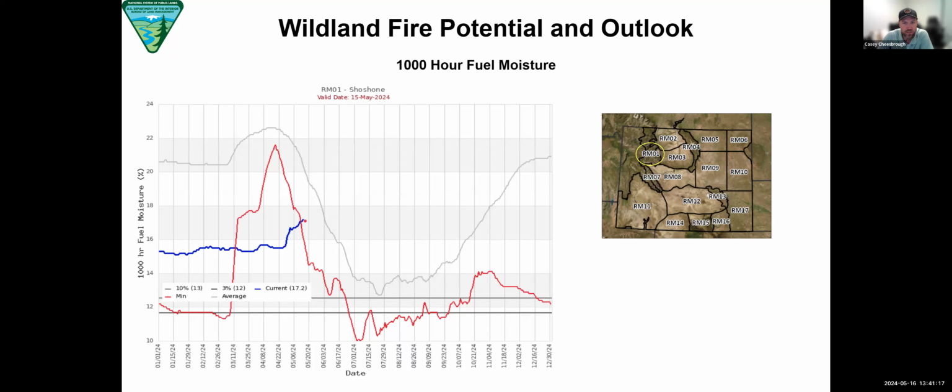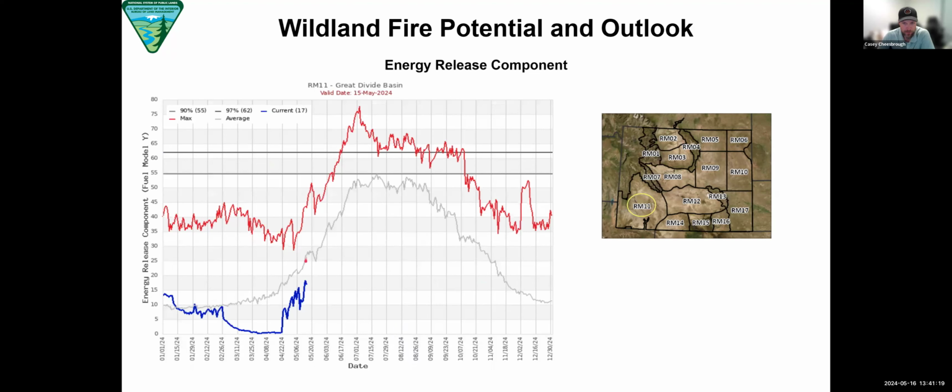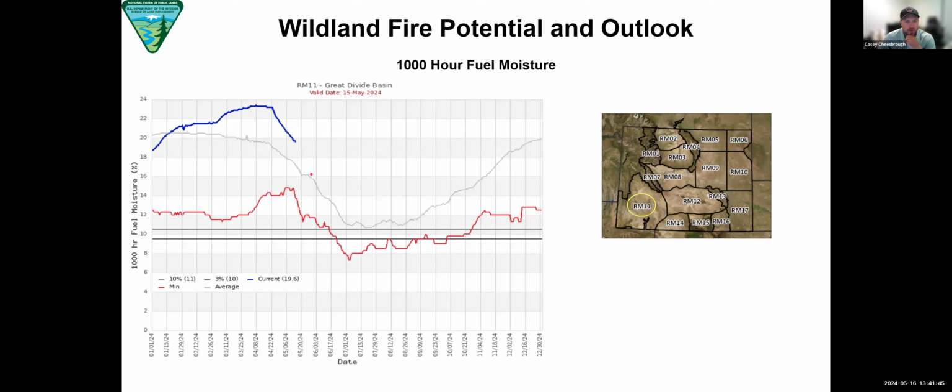Go to a couple more areas around the state. Looking down in the Great Divide Basin area, pretty similar to that northeastern part of the state. Looking down the southwestern part of the state here, still ERCs not well below, but significantly below average there, and well below that 90th, 97th percentile. So again, recent moisture there, and then a little bit of a drying trend in the last week or so.